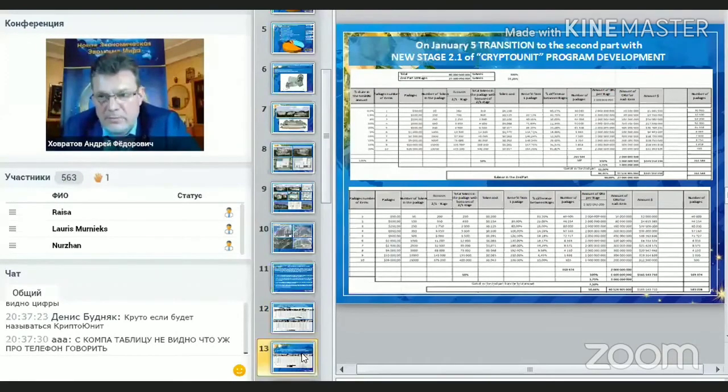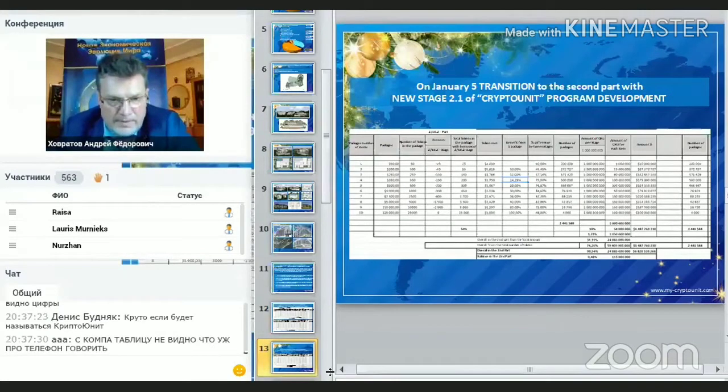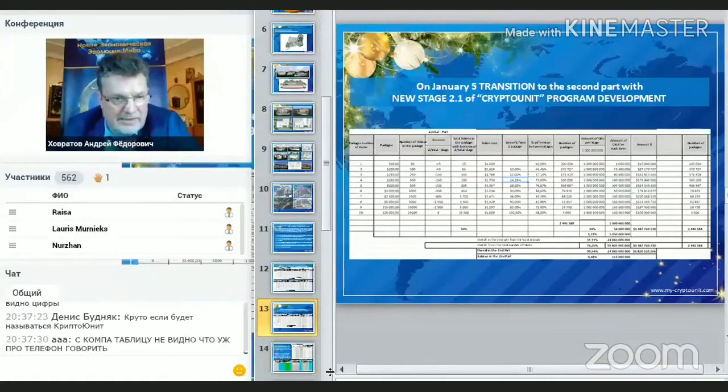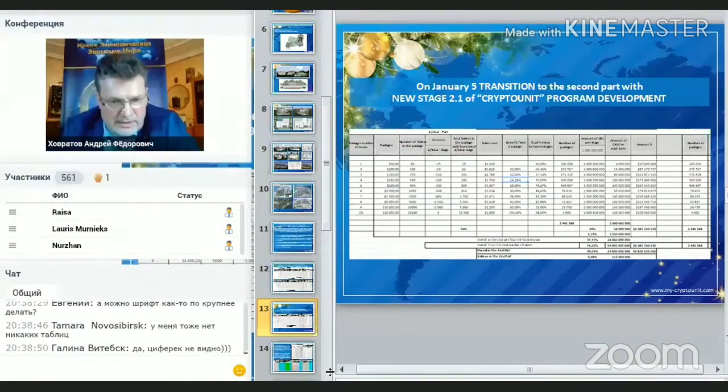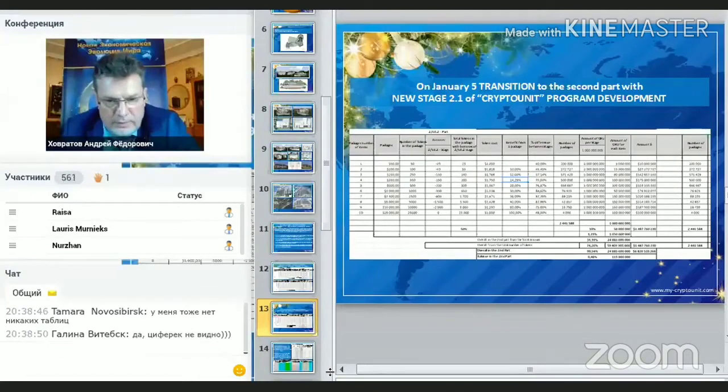And I'm going to show you another slide. You can see that at the last stage, which falls on December, we have to approach the price of $2 per one token of freely circulated token in the market. And I'm going to show you the factors that are going to affect the price, not just the price, but the pricing factors as well. And you can see that the price at $25,000 is 25,000 tokens at $1 each. So those are the plans that I'm making at the moment.